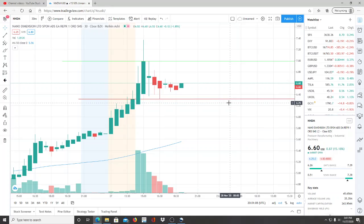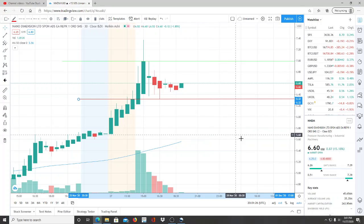If anything changes after market hours, I'll update it down below in the comments, but I highly doubt that the volatility will be that crazy within the next hour and the next ending hours of the aftermarket hours of the market. So let's go ahead and see here our support. So our support is 632.